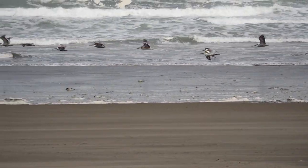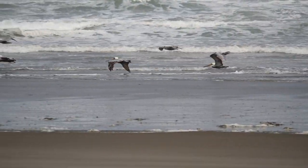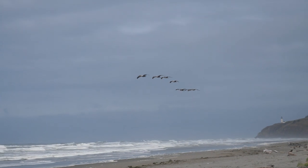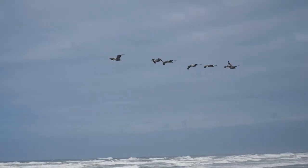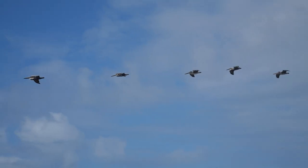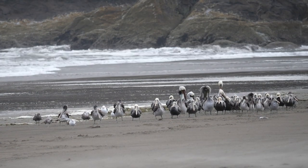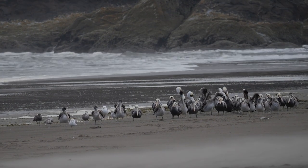On my beach walks, I frequently saw pelicans flying in groups above the shoreline. They're easy birds to identify, with a very large body and a very long bill. Most of the time, I saw the pelicans flying above the beach. But as shown here, in a few cases I saw them resting on the sand.